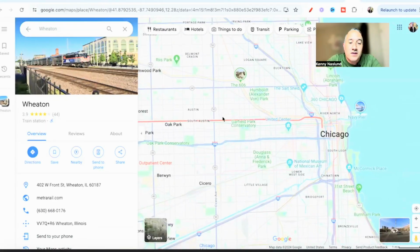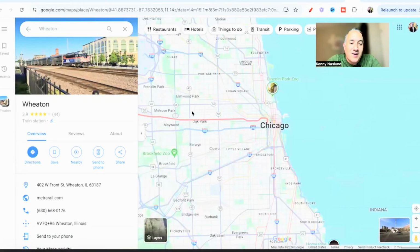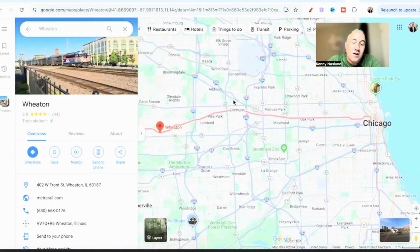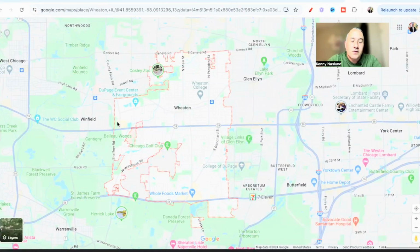So as we zoom out, this gives you an idea of how to get in and out of the city without having to drive and spending that time in traffic. You're centrally located between two airports. You have O'Hare and then you have Midway. One is 29 miles away, which is O'Hare, and then 31 miles for Midway.